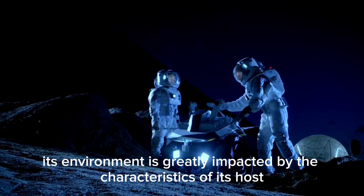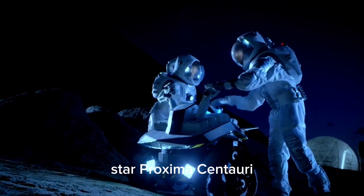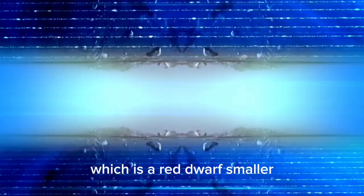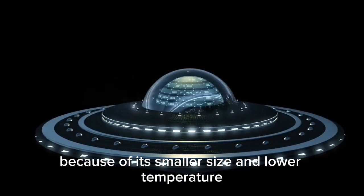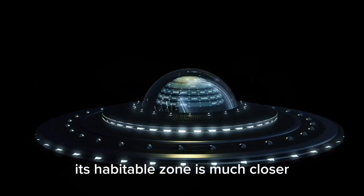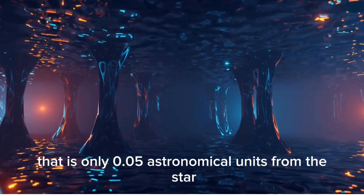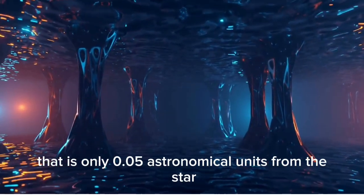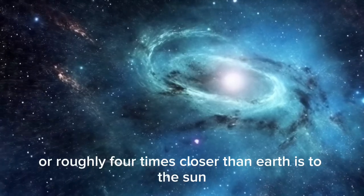Its environment is greatly impacted by the characteristics of its host star, Proxima Centauri, which is a red dwarf, smaller, cooler, and much less luminous than our Sun. Because of its smaller size and lower temperature, its habitable zone is much closer, drawing Proxima b into an orbit that is only 0.05 astronomical units from the star, or roughly 20 times closer than Earth is to the Sun.